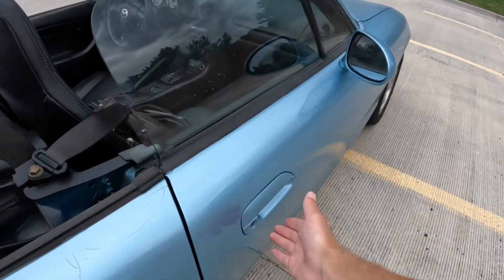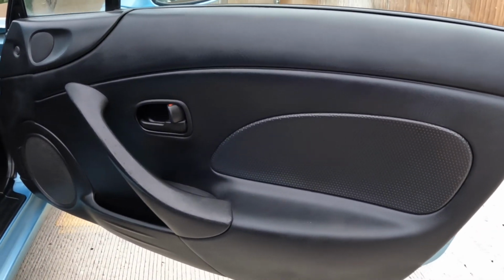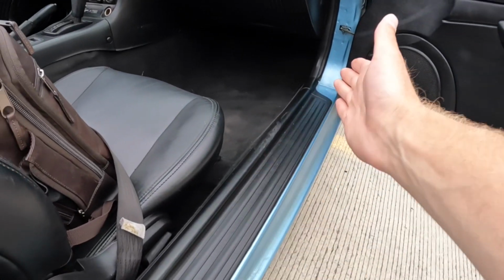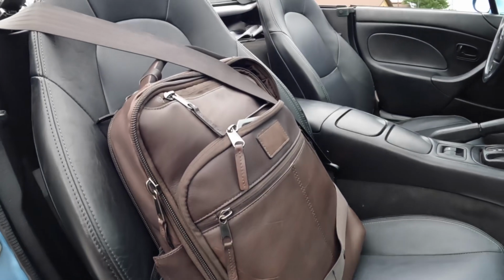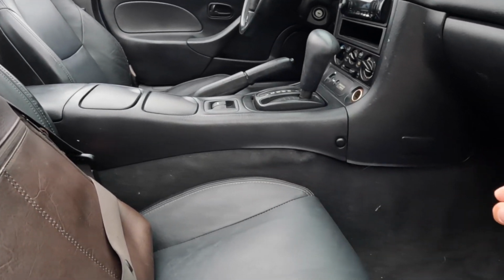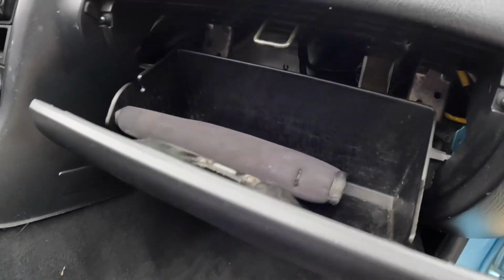And then if you're going to be a passenger in the NB Miata, you have basically the same door panel, same design language, nothing new over here, nothing on the door sill. You still have the manually adjusted seats. Our backpack's having a good time. No extra storage on the side. You can see the transmission tunnels right there, and a locking glove box, which is adequately sized.